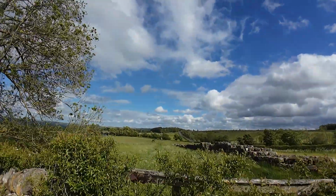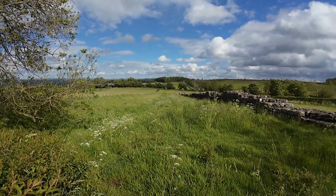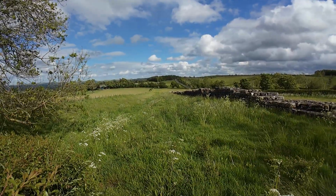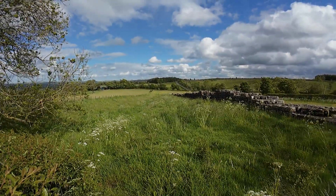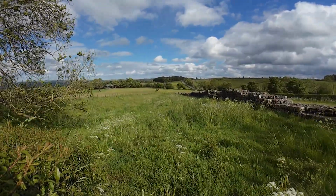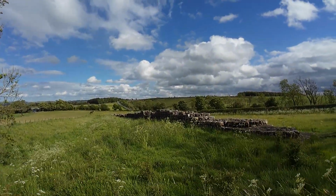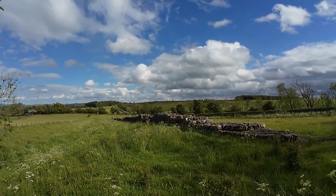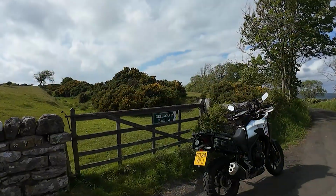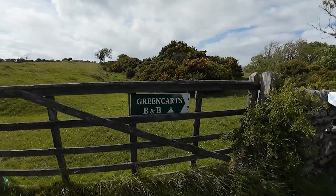And on the opposite side you can see the ditch there without any trees and shrubs, and it would have been deeper. Obviously over centuries it will have filled in a bit. That will have been a steep obstacle to get past, and from the height of the full wall, very easily defensible. There you have it, Greencarts B&B camping.